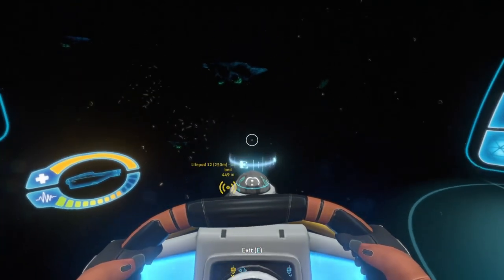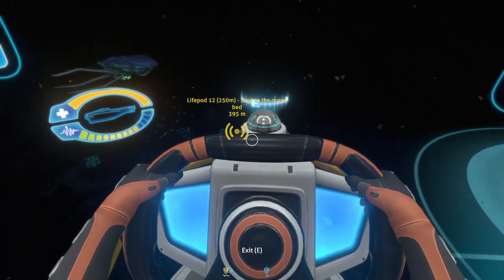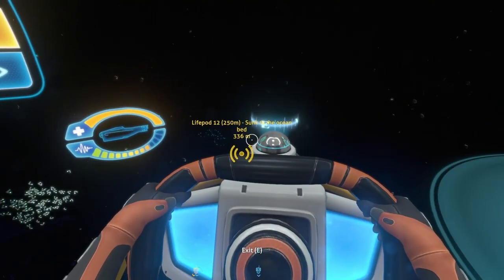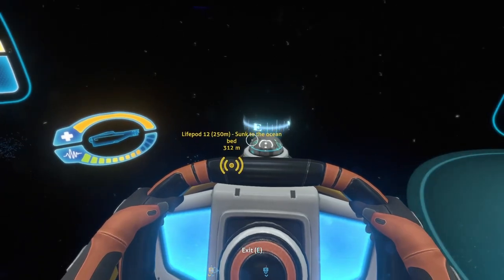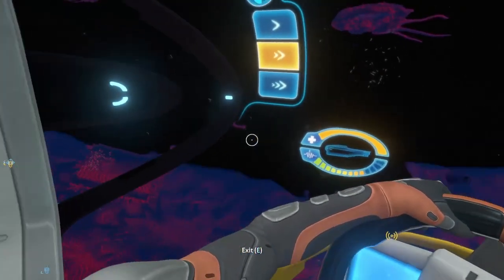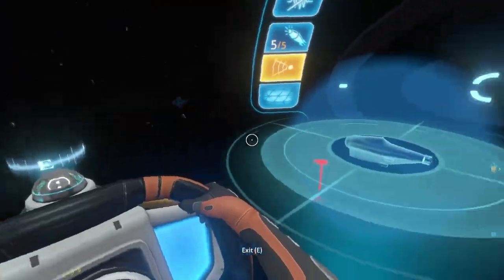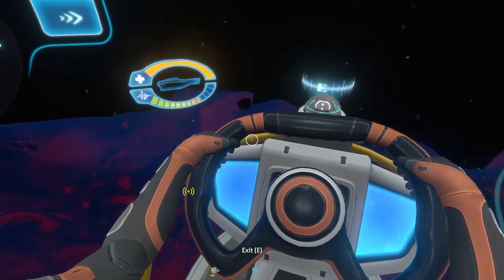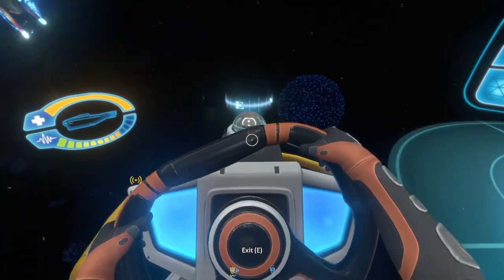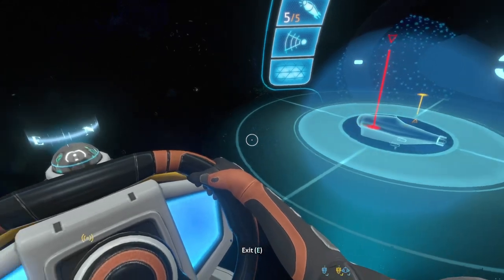A lot of reef backs in here. Yeah, I think we can get down here. Ampules. I don't like that. It's red. Oh, it's an ampule. Okay, let's cut that sonar down. Oh, let's get even lower. Ugh. It's not aggressive. Yeah, he is aggressive. He wants to attack me. That's why it's red.